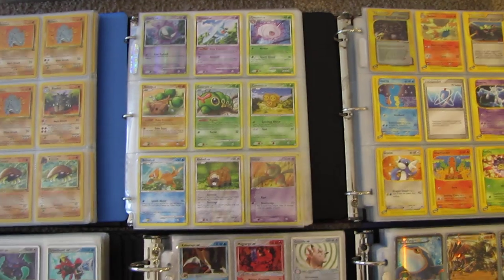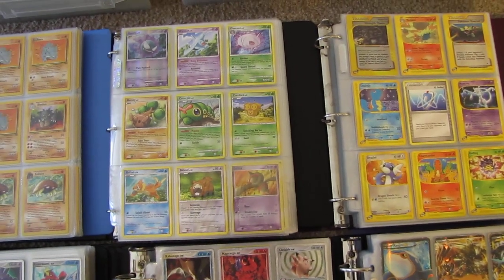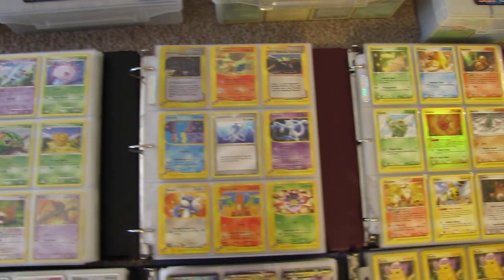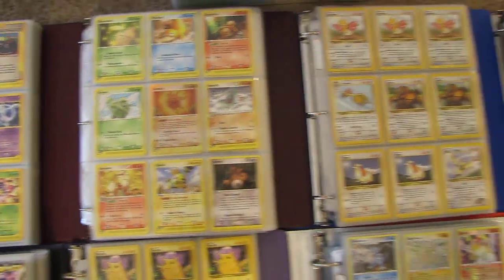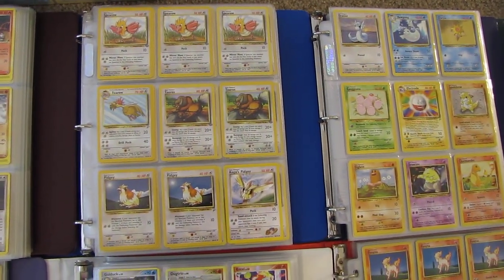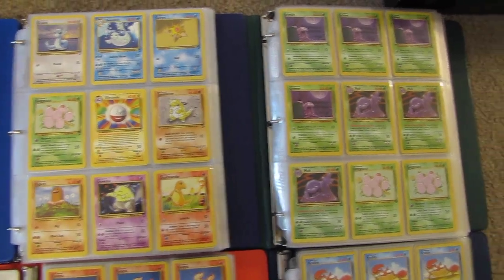Here's a mixture. I think that's when I opened some of the Diamond and Pearl. Yeah, some of the Diamond and Pearl sets from one of the first big booster box openings that I did on YouTube. Some E cards there. Some more E and EX sets. Back to, here's some colorless type, base and gym challenge, Pokemon base set 2, jungle. A mixture of old school cards.